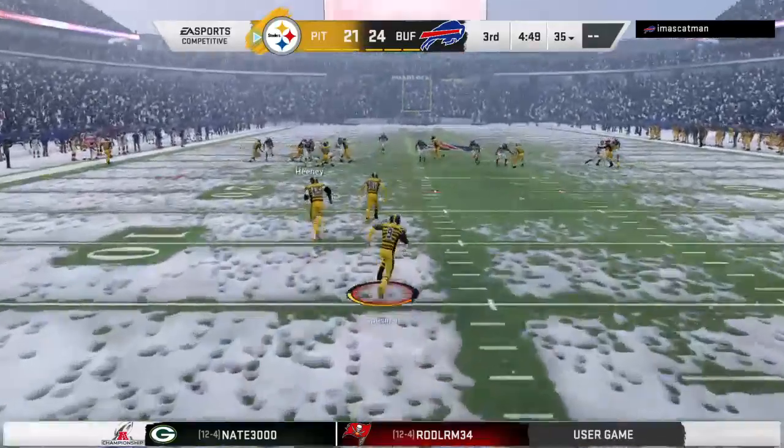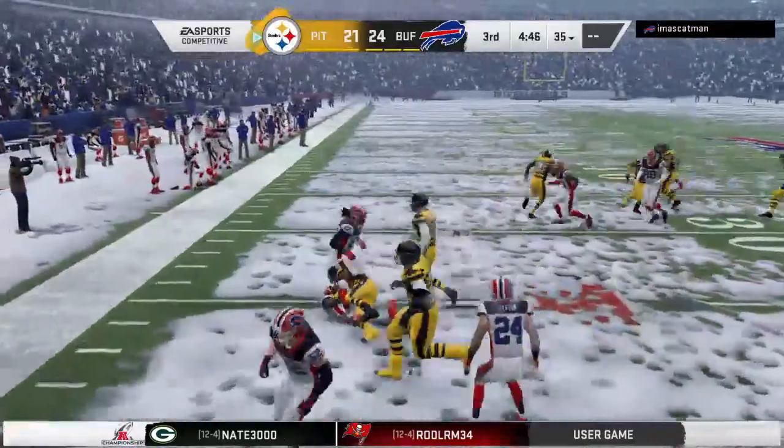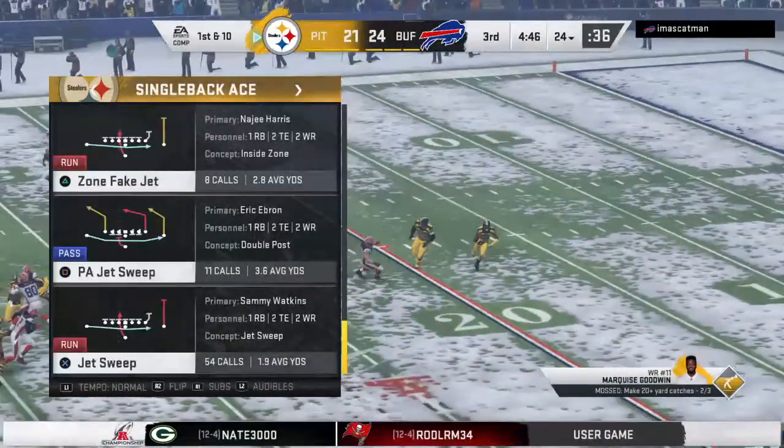This is taken about 7 yards deep. And a pretty good return here. He'll be stopped just shy of the 25 at the 24-yard line.